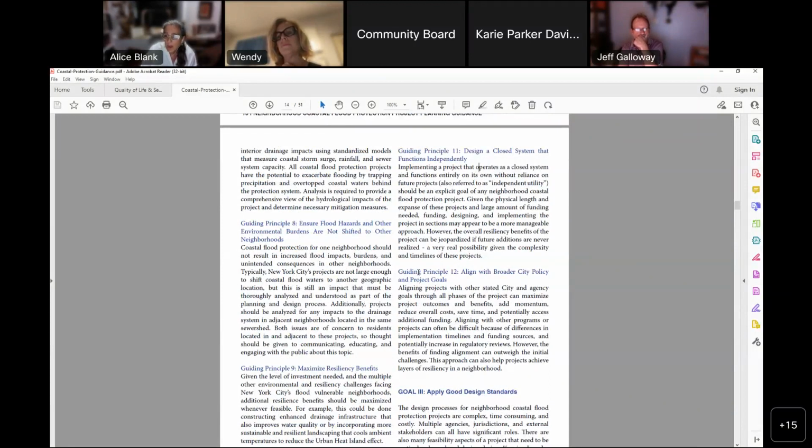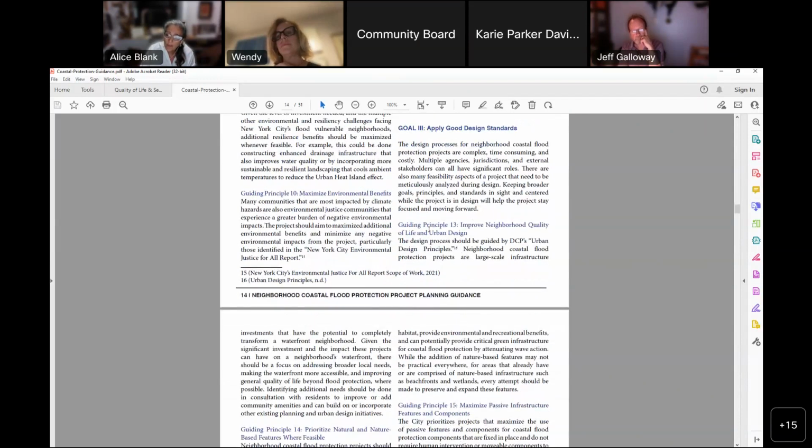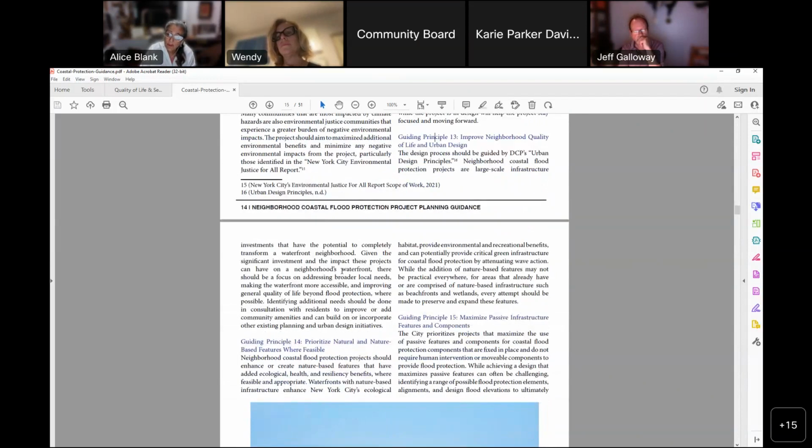Guiding principle 12, align with broader city policy and broad project goals. And that would, of course, be not just city, but federal and state at this point. Guiding Principle 13, to improve neighborhood quality of life and urban design, which is really a critical component we, again, don't often discuss. Guiding Principle 14, to prioritize natural and nature-based features where feasible.